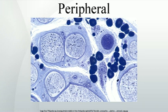Classification. Peripheral neuropathy may be classified according to the number and distribution of nerves affected: mononeuropathy, mononeuritis multiplex or polyneuropathy, the type of nerve cell predominantly affected, motor, sensory, autonomic, or the process affecting the nerves. For example, inflammation, neuritis, compression, compression neuropathy, chemotherapy, chemotherapy-induced peripheral neuropathy.